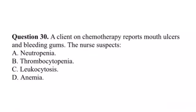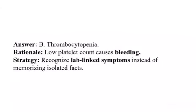Question 30. A client on chemotherapy reports mouth ulcers and bleeding gums. The nurse suspects: A. Neutropenia. B. Thrombocytopenia. C. Leukocytosis. D. Anemia. Answer: B. Thrombocytopenia. Rationale: low platelet count causes bleeding. Strategy: recognize lab-linked symptoms instead of memorizing isolated facts.